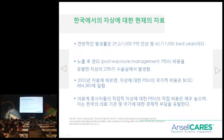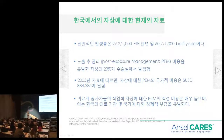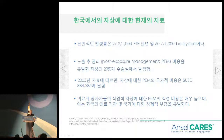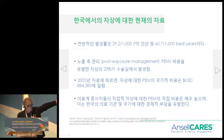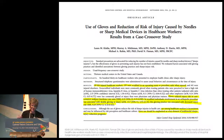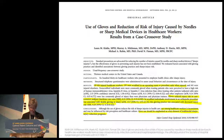And just to show you that this is not just a problem in other countries, this is a problem in Korea. And we have Dr. Oh's research with Yoon Chang and Hoi and Park published last year, and they showed us that there is a high proportion of needle stick injuries happening, sharps injuries happening here in Korea, and that 1/4 of them were very expensive to manage afterwards. And the national cost in Korea here is about $885,000 per year. Now, that's a lot of money that we could be using to buy equipment to stop pressure injuries in Korean hospitals, or we could be putting it into some other form of operating room nurse to make your job easier as nurses in the OR. So the direct costs are very high, and it's a burden that you don't want on the Korean national healthcare system.